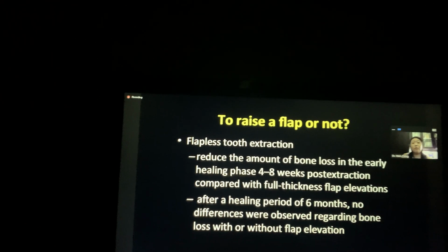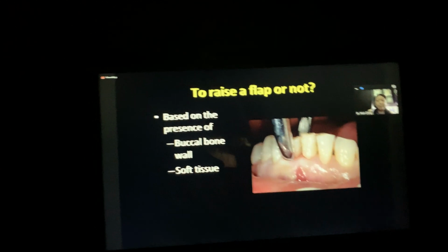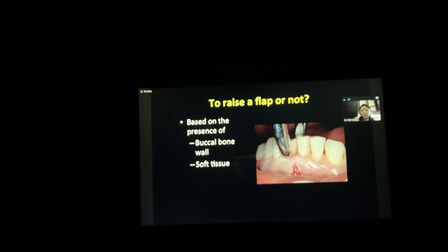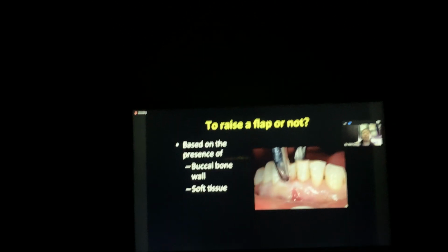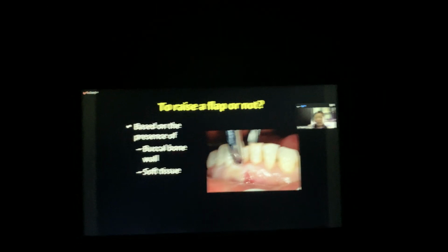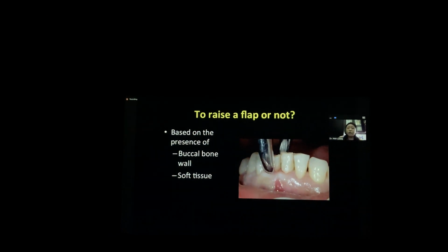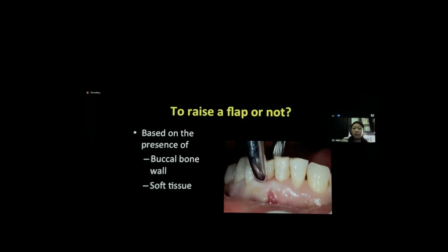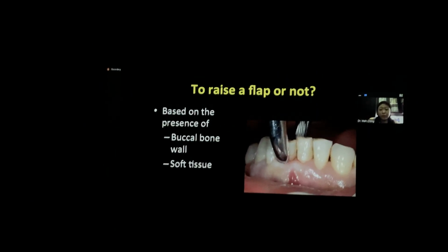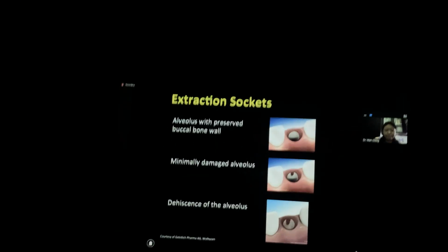So it goes down to, again, the basics. Whether I raise a flap or not when I extract the teeth will depend on local factors when I see the patient. In this patient, I see there is a loss of buccal bone, possibly through the cone beam CT, and there is also some soft tissue loss. So what do I do? Do I raise the flap?